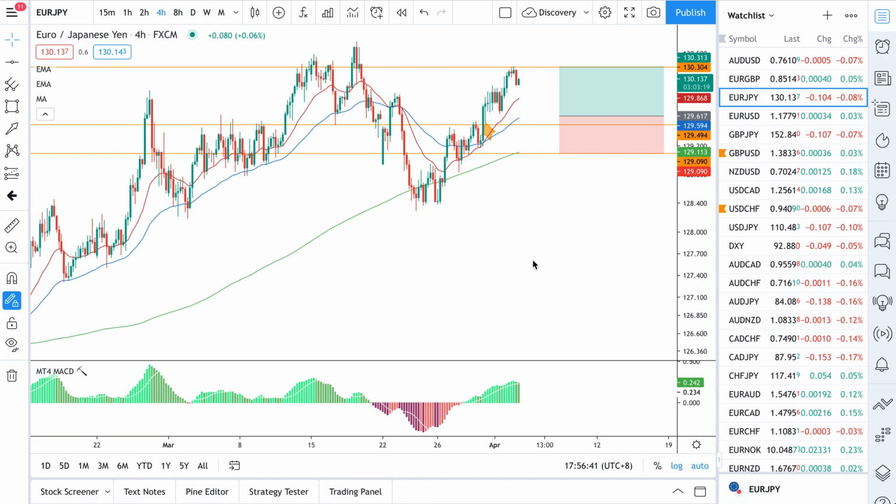I'll be documenting my trading journey to hold myself accountable, and of course the end goal is such that I earn enough from trading to actually quit my full-time job. So today I'll be going through the trade of the week that I took, which is the Euro Yen.